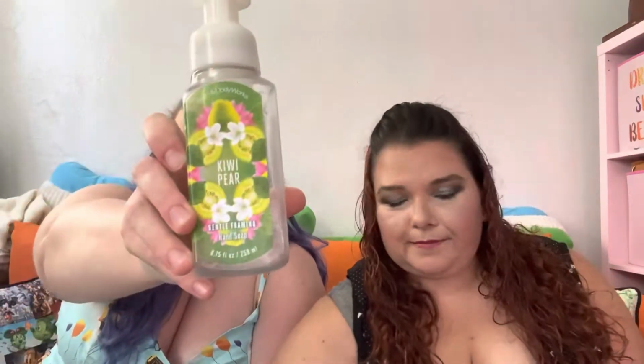A Hawaiian Detox Sheet Mask. Kiwi Pear Foaming Hand Soap. An Alba Botanica Hawaiian 3-in-1 Clean Towelettes. I have two Bath & Body Works sprays, Bourbon Strawberry Vanilla and Vanilla Bean Noel. I have a Victoria's Secret spray in Enchanted Nights.